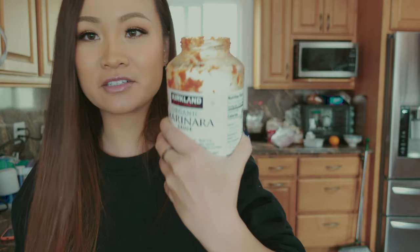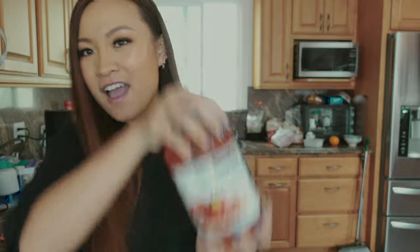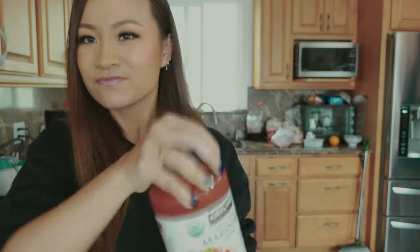We're gonna make pizza today, and we're gonna make spicy marinara sauce. Should I shake it like this? We're waiting for Alicia to come right now. I'm also cleaning the coffee pot so I can make some coffee.